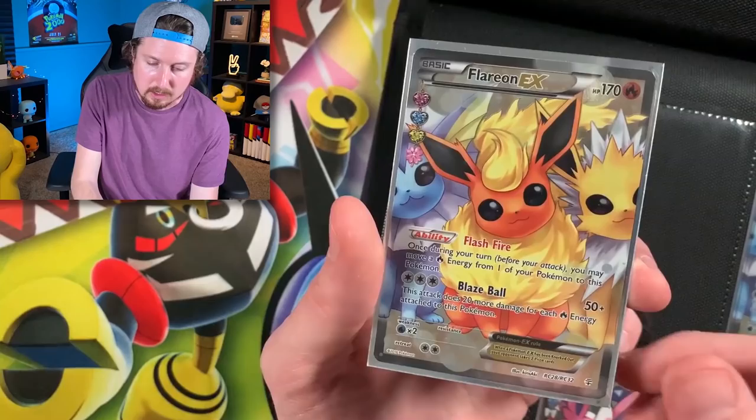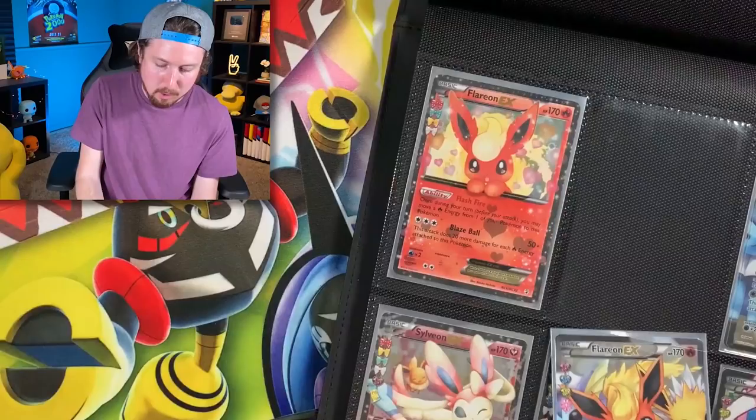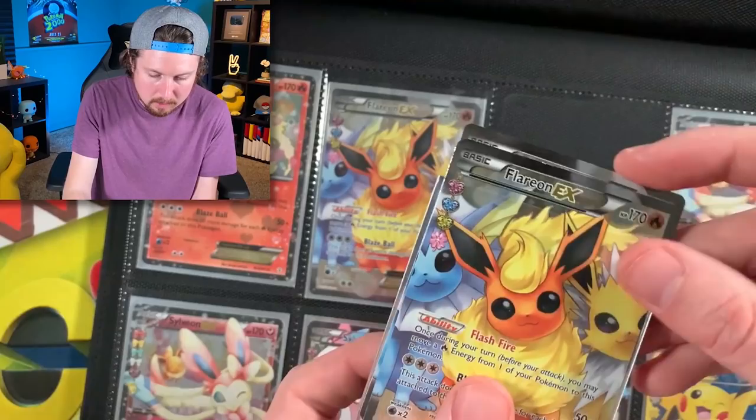I mean, just look at it. Look at it, right? Absolutely amazing. And so creative when it comes to that artwork. There's another one right there, and I think this one actually has another one right behind it. Let's check. Yes, it does. Boom. There's two more. Two more of those Flareon EXs.